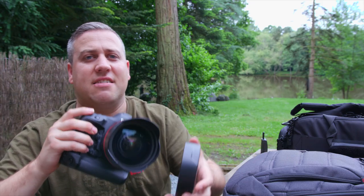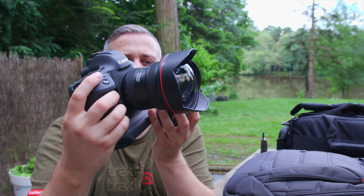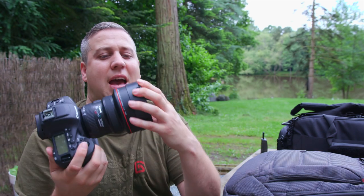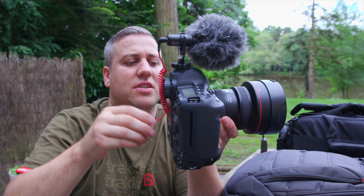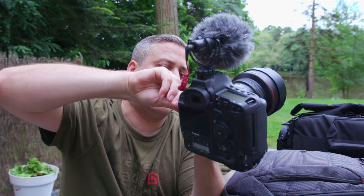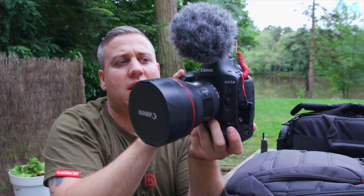And just look at that element on the front of it, that is absolutely outrageous. It's very, very heavy, and the lens cap is massive as well. But yeah, that's my 1DX Mark II. I use this for all my photos and also for a lot of video as well. This microphone, as you can see, just simply goes on there, and then you come around to the side here and just plug it nicely into that socket, and you get a real nice compact little video setup.